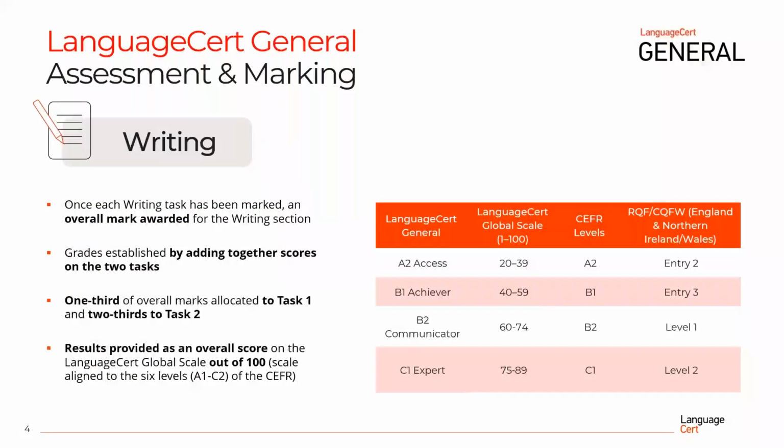Some more details now about how your writing tasks are marked. Once each writing task has been marked, an overall mark is awarded for the writing section, and grades are established by adding together scores on your 2 tasks. 1/3 of the overall mark is allocated to task 1 and 2/3 to task 2. Finally, results are provided as an overall score on the LanguageCert Global Scale out of 100. Don't forget that this scale is aligned to the 6 levels of the CEFR, A1 to C2.